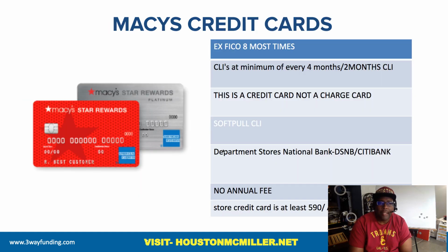That being said, some of the cards that you want to have on here to have a strong credit file, to build your credit file up to 800. All right. Now you can have a Macy's department store card. I always tell people, if you prep your file right, you just may be able to get the Macy's American Express right off the bat.